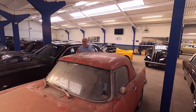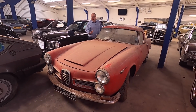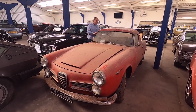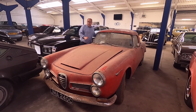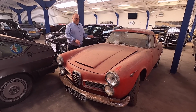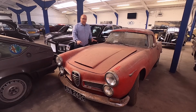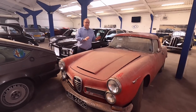Now, another of my favourite cars, a very, very exciting car, is this Alfa Romeo 2600 Spider. Now, very rare right-hand drive. It's been off the road in a barn. We've decided not to clean it. It's been off the road since about 1999. Previously restored car, super exciting, Touring coachwork. Where's it going to go? So we're really, really keen on this.